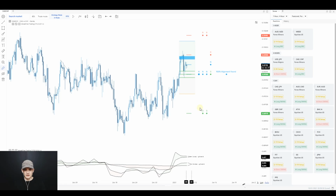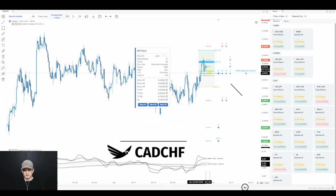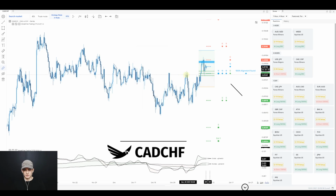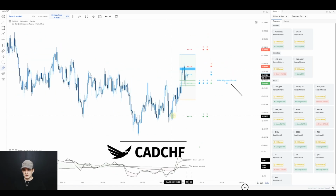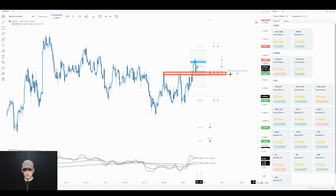So here we have CAT/CHF on the 4 hour chart. You can see it already went into that level once, so we already got the first entry. And this is a long BOC on the 4 hour. You can see we had a break of this level, so with the break, we're coming down for the retest, and now we're looking for the continuation. And yeah, you might be able to expand this TP2 a little bit if you want, but this is still a safe TP2 if you want to have it a little lower.